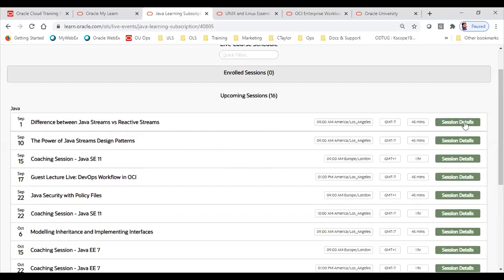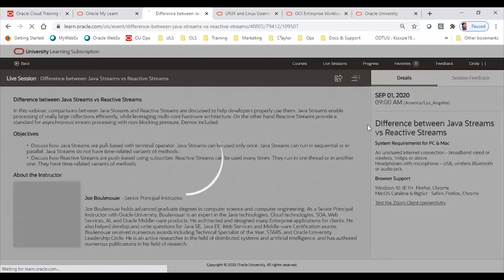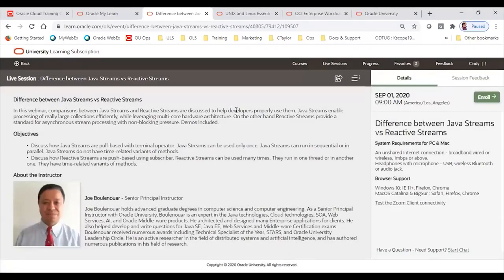tips and tricks, right? And so when you click on the session details, we provide you with the timing. The session details give you an overview of what to expect to take away from this session. And you also have the ability to enroll. Now, the sessions fill up rather quickly. So if you find a session that you'd like to attend, I encourage you to enroll right away.